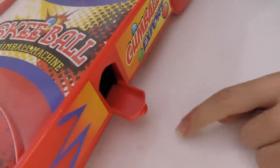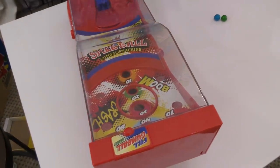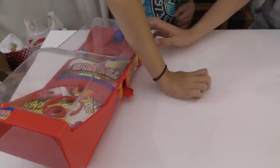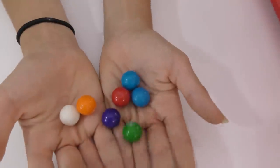So that's our little gumball dispenser door. Oh, let's see the next one. Oh, so close. 10. Oh my god, you got a lot of gumballs. That's 5. Whoa. It's rigged. My turn. I got this much from playing twice and hitting 10 both times. Ready?